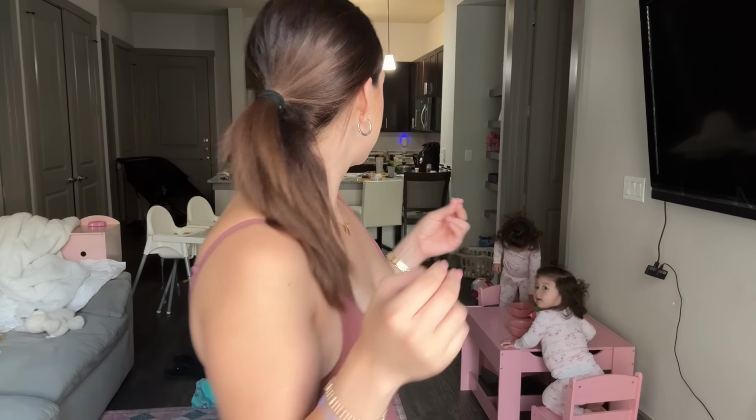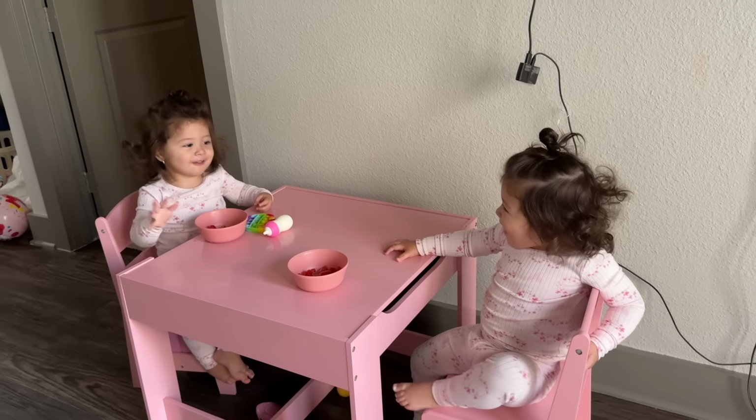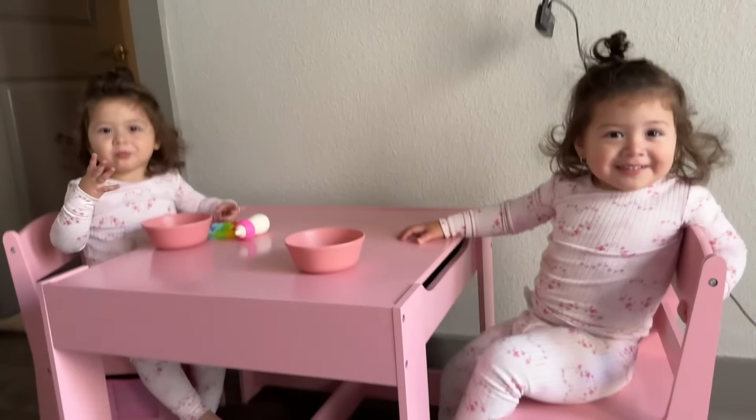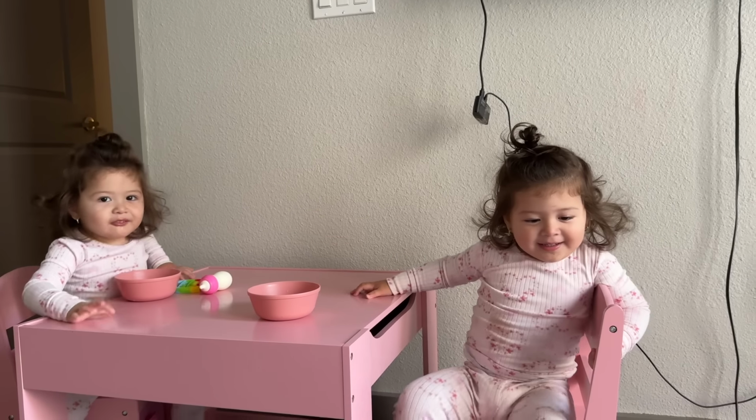I'm gonna go be a mommy now because these girls are active toddlers. They're 1.5 and they're literally like, I'm always busy. Mommy, siéntate. But I have to go get them ready because they are looking a mess. I'm gonna show you guys. Hi, mama. I need to get you dressed and I need to do your hair.